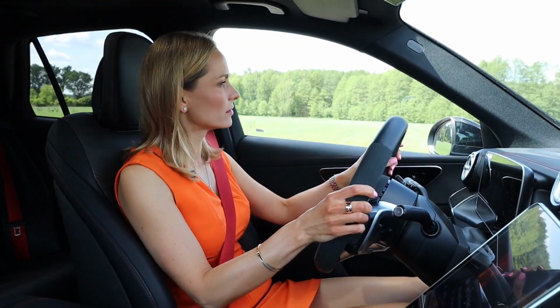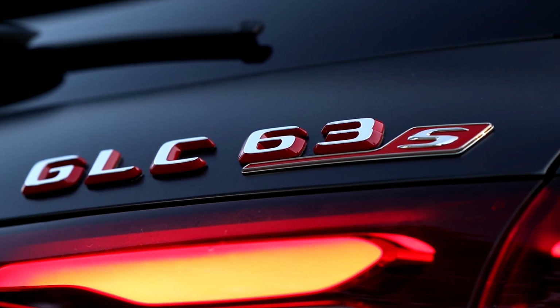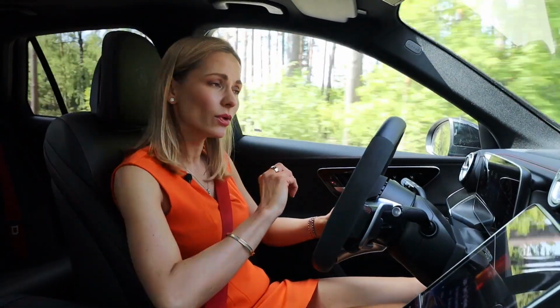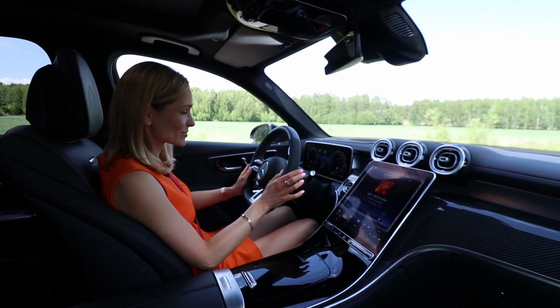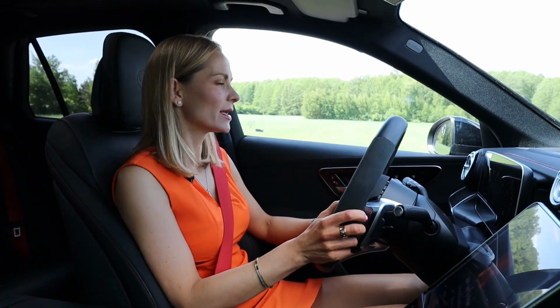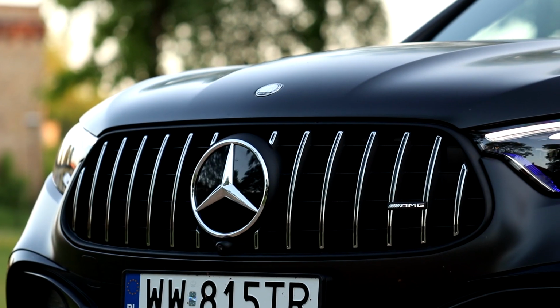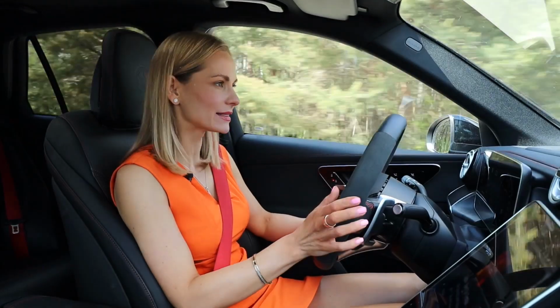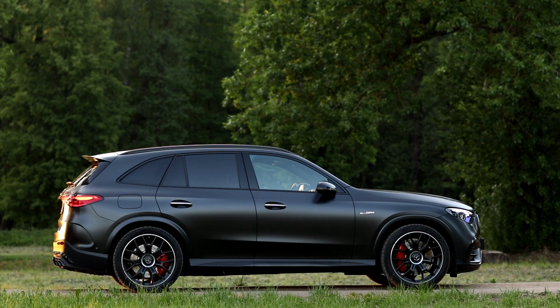The steering is laser sharp, quick, precise. I love it. And of course, the magic of rear-wheel steering makes the car both more stable and more agile at the same time. The way this car handles is simply sensational. Yes, you do feel its weight because we're well over 2.2 tons, and being an SUV doesn't exactly help, but it doesn't mean it's bad, because you can feel what's happening with it and you can control it.